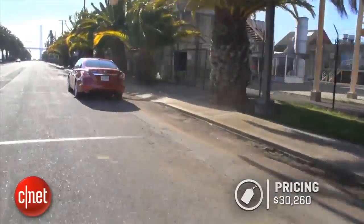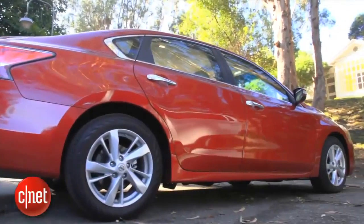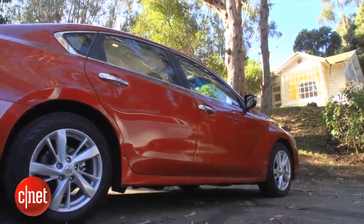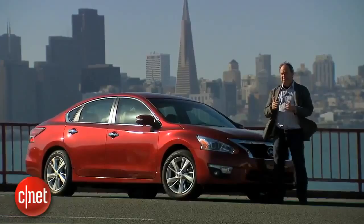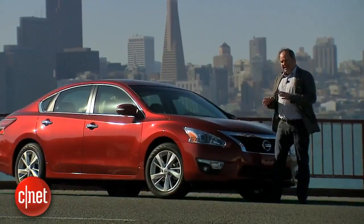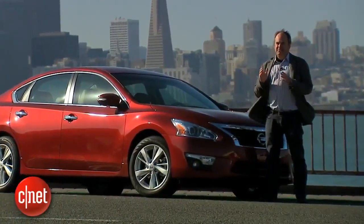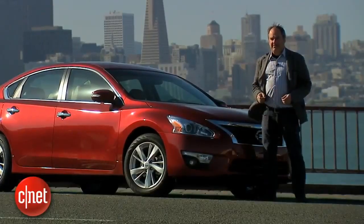destination up at $30,260. There are a lot of good options in the midsize sedan segment, and the Nissan Altima doesn't really measure up price by price compared to some of the other ones from Ford or Chevy or even Toyota. It's got some good features here, but it's not all really consistent. And so I really like the offerings from some of the other manufacturers better.